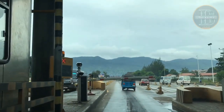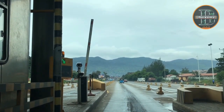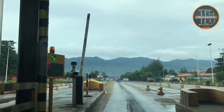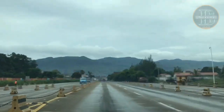But of course the bar is down. The bar where they block the traffic is down, and if you pay you cross. This is the Hastings toll gate. We just paid the 4,000 leones, the 4 leones. Okay, we crossed the toll gate.